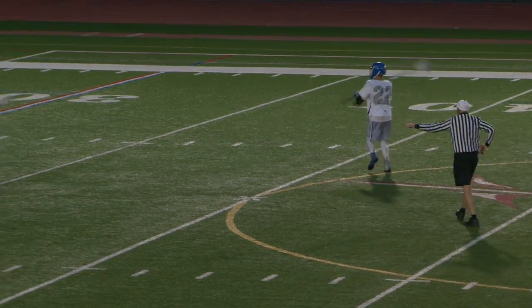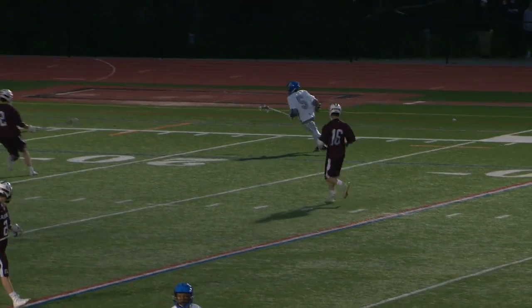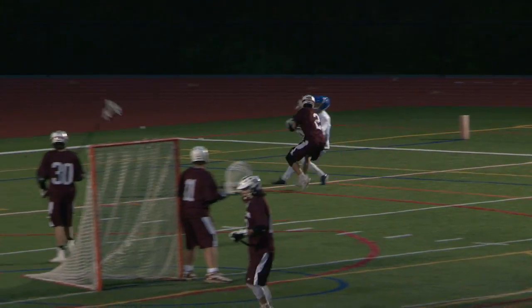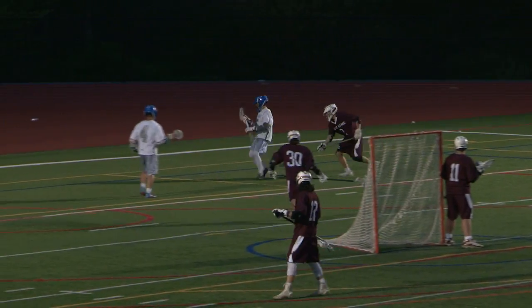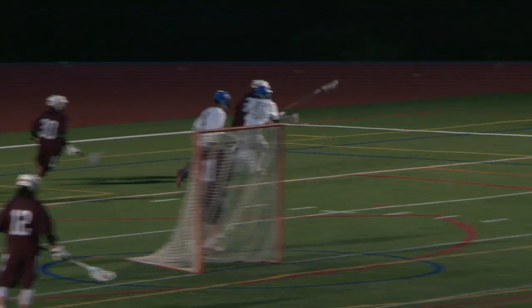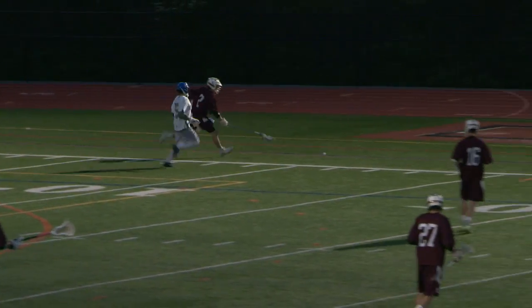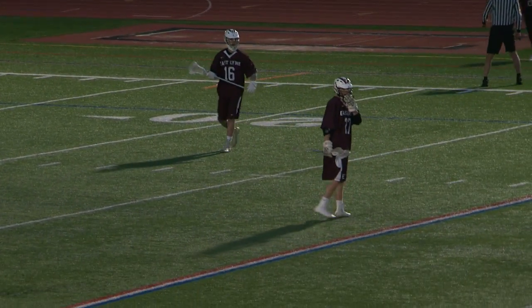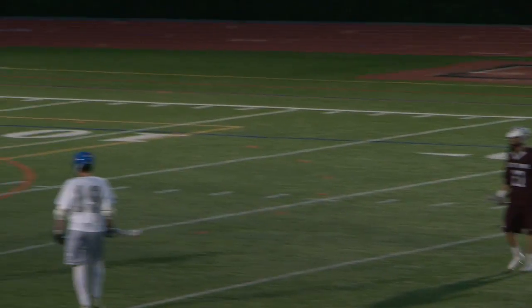6-4 East Lyme, 4:13 remaining. Waterford possession. Lafort carries for the Lancers. Being hounded by Catanzaro. Ball goes loose on the turf, and Catanzaro tries to save it but cannot. It'll be Waterford ball, and Lafort will inbound for Waterford.